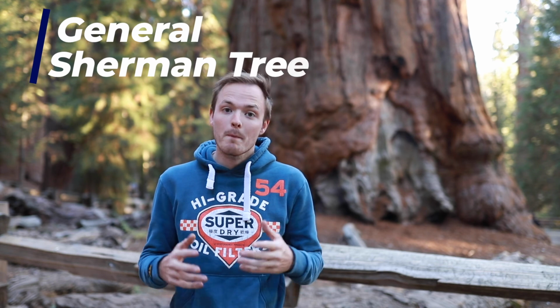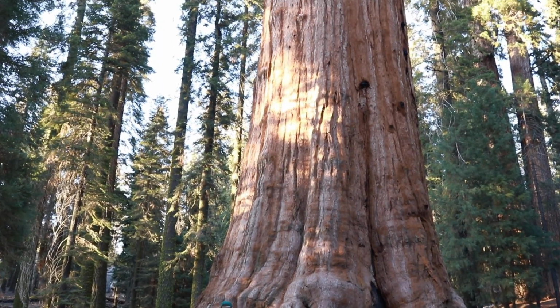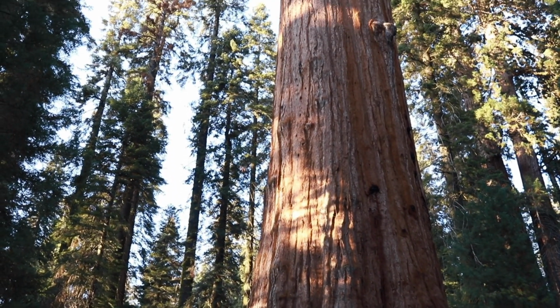One of Sequoia's best known attractions is the General Sherman tree. This is the biggest tree and the heaviest tree in the world. And no trip to Sequoia is complete without seeing the General Sherman tree. It is an absolute wonder of the natural world.